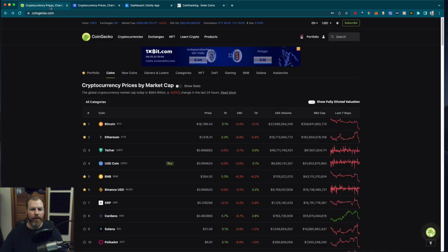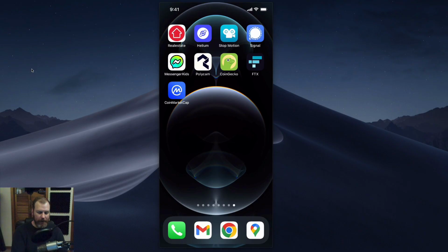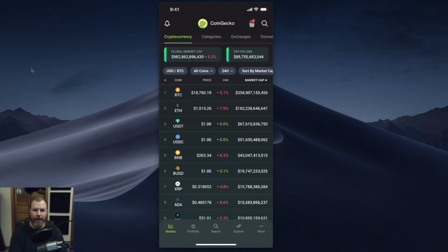Both CoinGecko and CoinMarketCap have a portfolio tracking system that is nice and sophisticated with lots of options. You can also get the portfolio version of both of these websites as an app for your smartphone. So let's have a look at the CoinGecko app here.